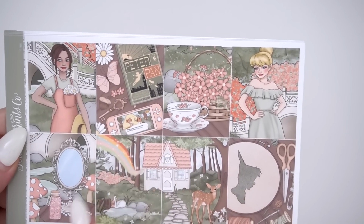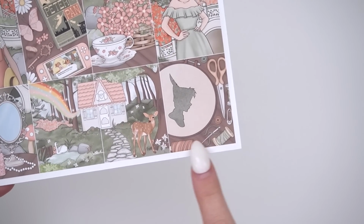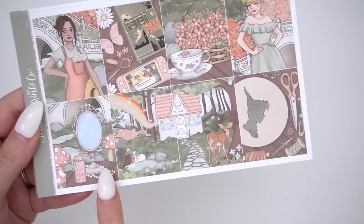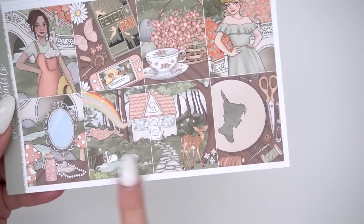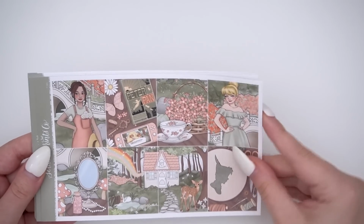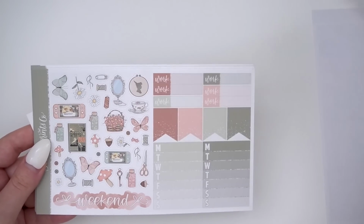You have like a little Animal Crossing situation here, Peter Pan book, a teacup, some like cross stitch type situation with like sewing and buttons and scissors, and just a super cute little mirror with some pixie dust. And then you got like mushrooms, super cute little deer. This is just such a cute little like fairy kind of scene. I just love everything about it. I think it turned out so cute. And then the extra full box is Tink with the fairy wings in the background as a tall box, which I think is super cute.